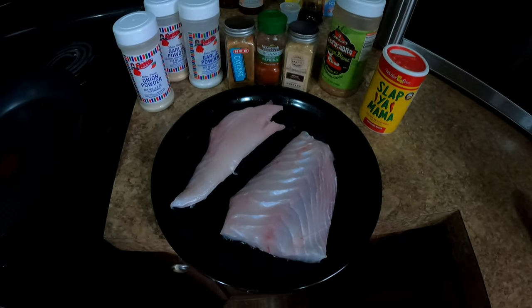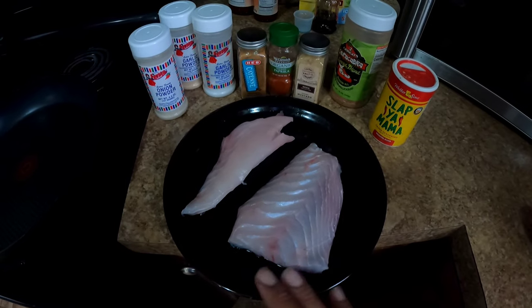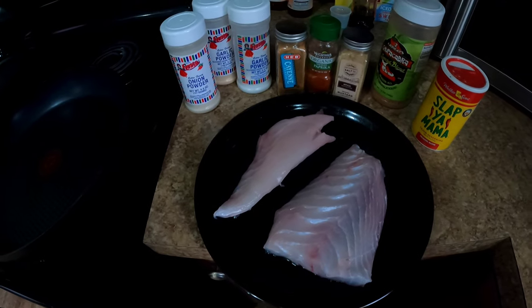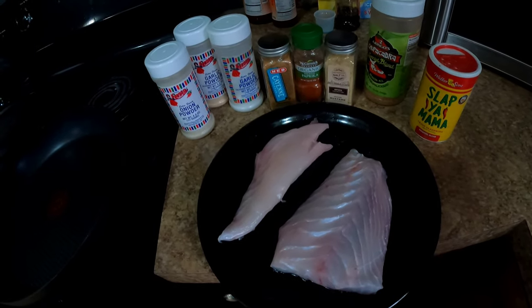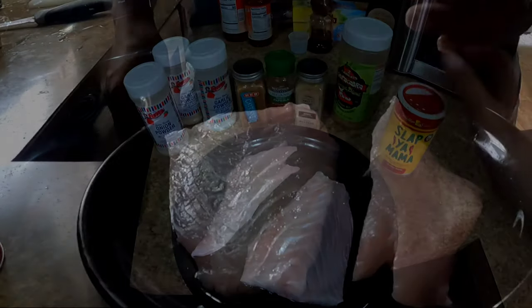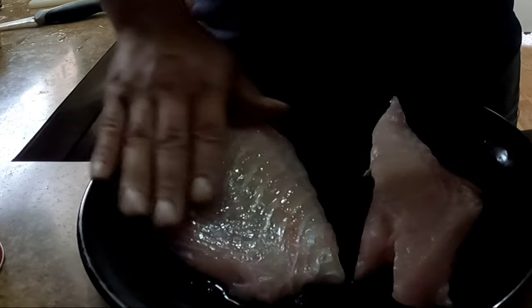All right, guys, what y'all think about that snapper trip? Man, I had a blast on those big snappers, guys. I got myself a couple of cuts here, guys. I'm gonna add some onion powder, salt, garlic, cayenne pepper, smoked paprika, some ground mustard, seasonal, and my favorite, slap your mama. A little bit of olive oil on this bad boy so I can get all the seasonings to stick to it real well.